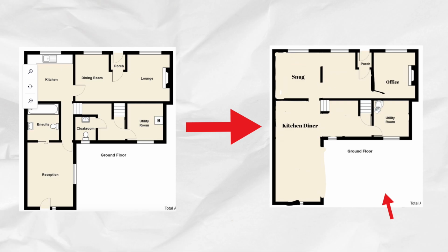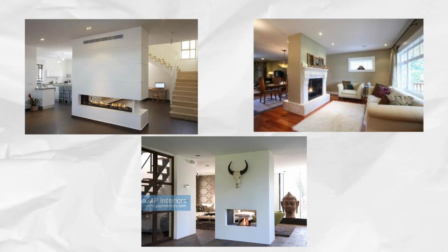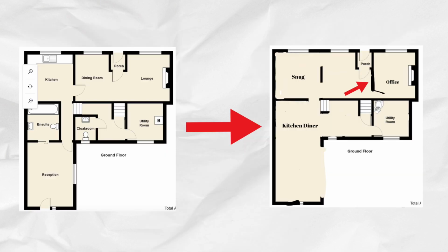We then loved the idea of removing the existing wall either side of this fireplace, leaving it centred and as a feature in the house's new snug area. We then build up a new stub wall here to create a private study, whilst moving the downstairs cloakroom to the back of the house here, but keeping it as a functional utility space.